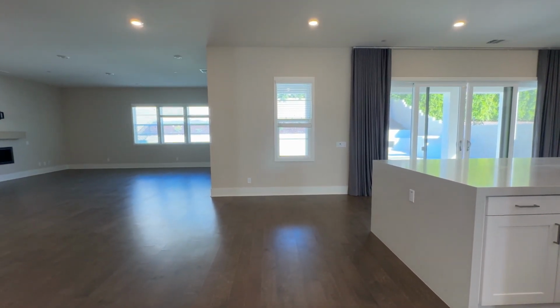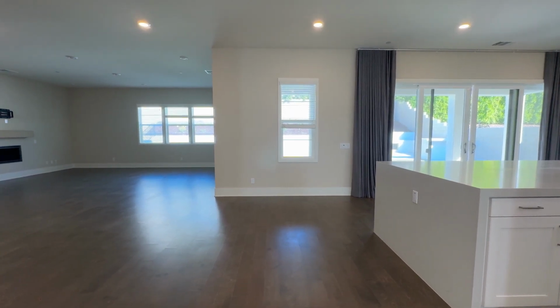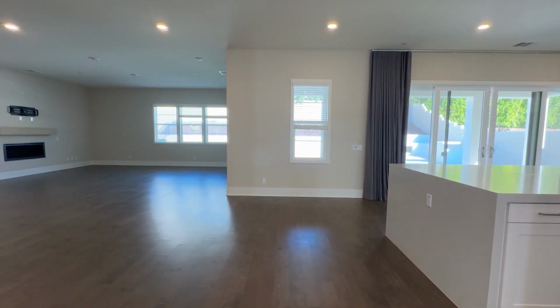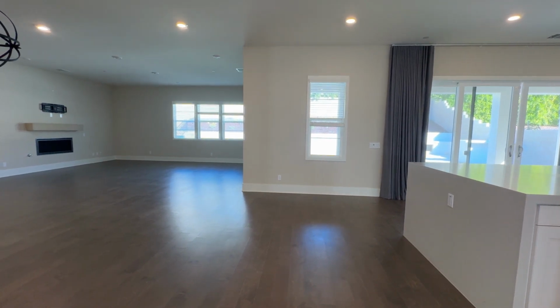Okay, so this is the vacant home. This is how the seller is going to deliver the home to the new buyers. It's totally unfurnished. So use your creative mind to do your interior design.